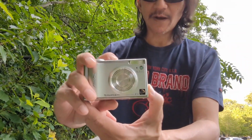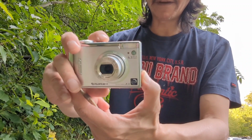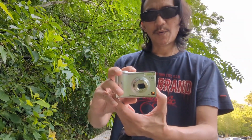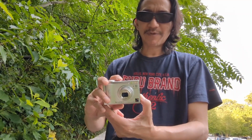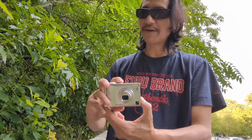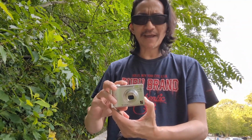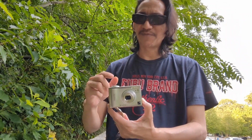Well, you get all the great benefits of a Fuji point and shoot, and as I said, with that beautiful 6.3 megapixel Super CCD sensor. You get beautiful, rich, colorful, modern day cell phone like images, but with the coolness factor that is a Fujifilm.